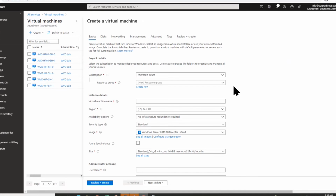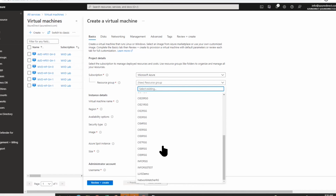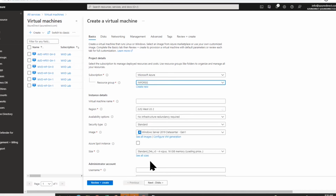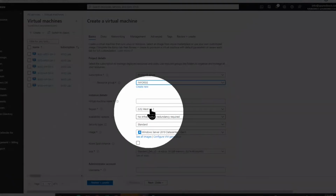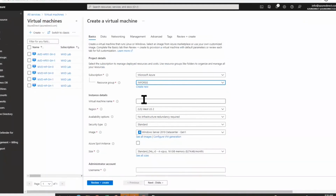Okay. So same thing, Microsoft Azure. In the subscription window. Next thing, we do the same thing we did in the last three, right? We select our resource group, because I'm putting this VM inside the resource group. Did that. Now I want to go over to the virtual machine name. I'm going to give it a name, Demo Lab VM-01. Okay, simple.